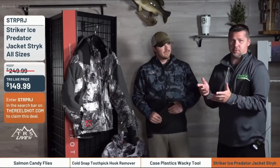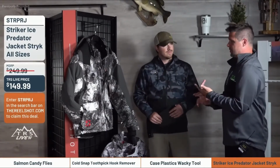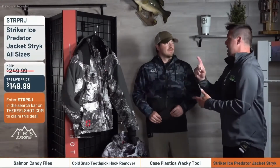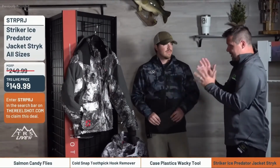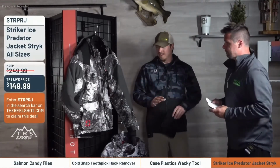But the thing about it is when you purchase a Predator coat like this, it's built for all kinds of weather, right? You can layer underneath it. So often here we ask, what one thing can I buy that's going to last me all season long? Absolutely. From early spring to fall to winter, this coat right here is that item. The layering aspect of that is phenomenal.